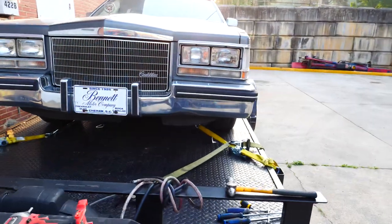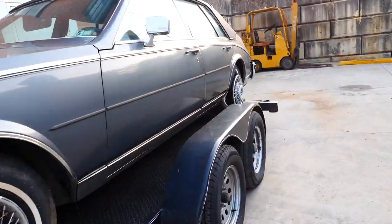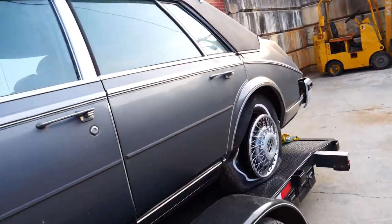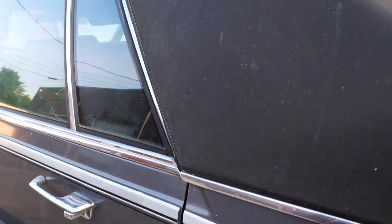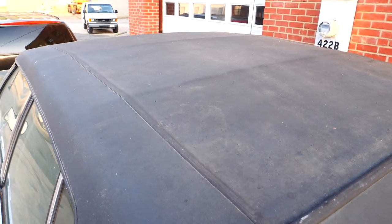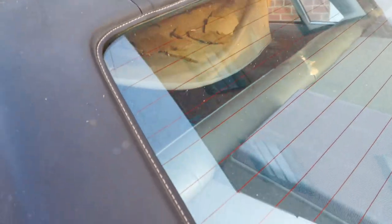So I just wanted to do a quick video. What's neat about this car is the top. It's got the roadster top, the vinyl sort of material, and it's in really good shape. I think it'll clean up nicely. All the stitching is intact.